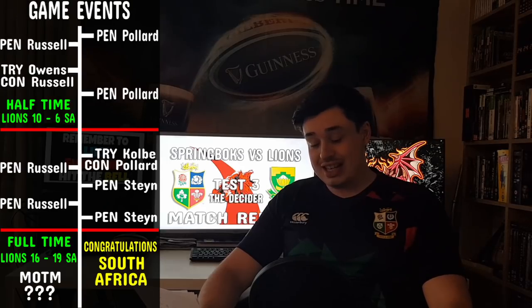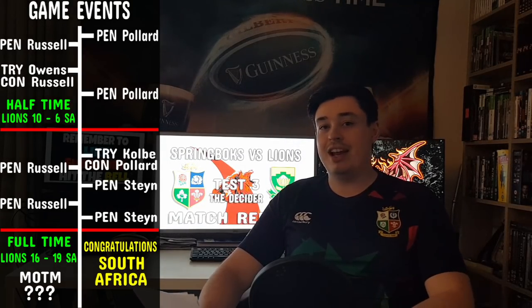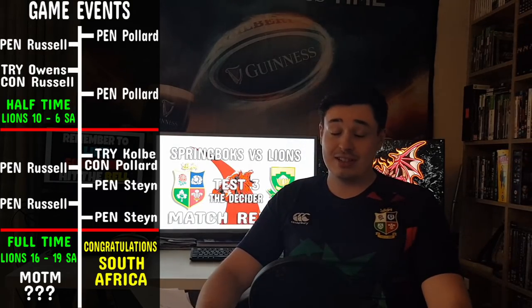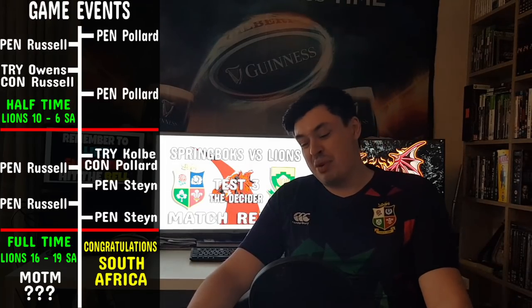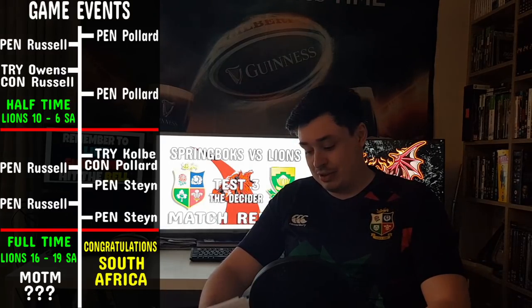The South Africans gave away a free kick. Now, this was a free kick we saw a lot in this game, closing the gap of the line-out. Both teams penalised for it. There was nice sort of consistency from the referees in giving this. We've seen it through the past two tests, and no one really calling it out. No one in world rugby really calls it out. It happens in a lot of games. But it was nice to see them being consistent with this one.